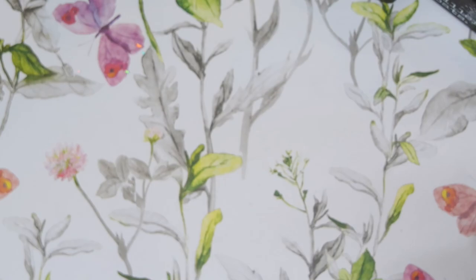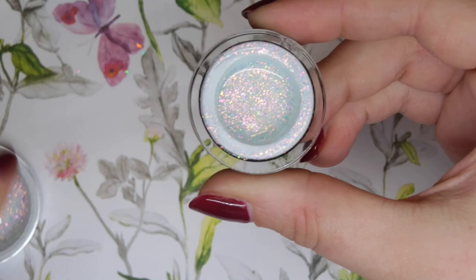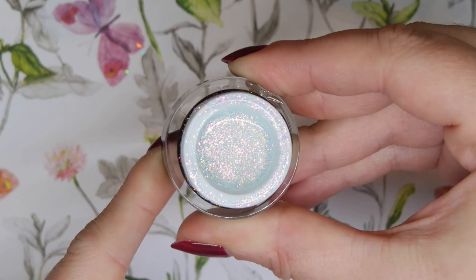So this is F01. This one's called Pure Crack. This one is one of my favorites. Like, hello. If you have been here for a while, you know I love these iridescent glitters. They're just so versatile. And this one definitely has a rainbow effect to it. Every single color is in this one.